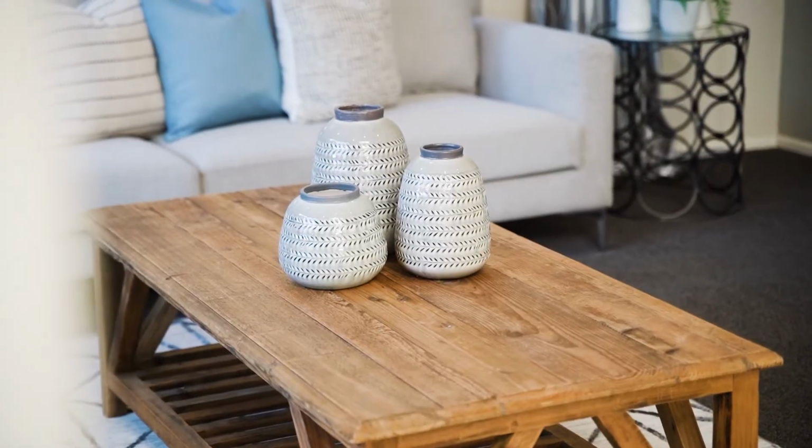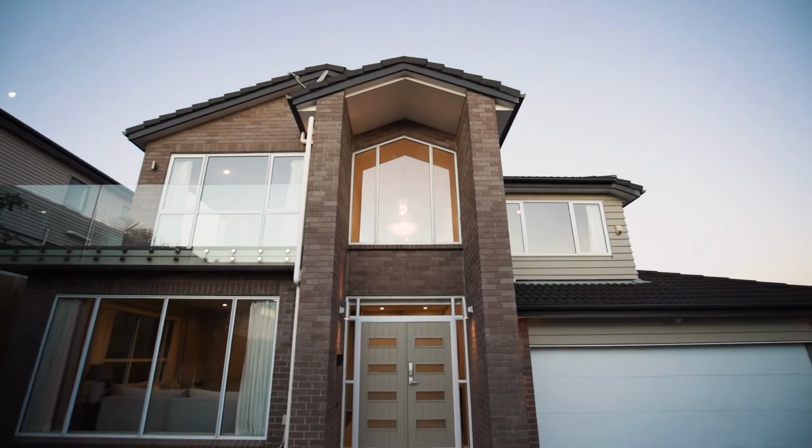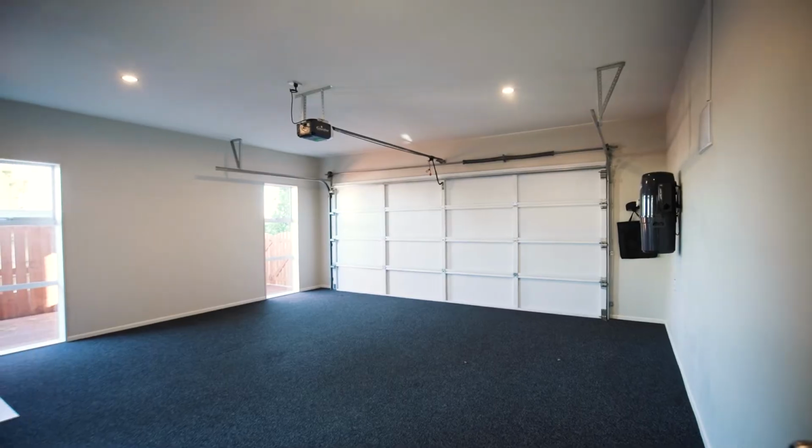This stylish brick and weatherboard home is spread over two levels on a generous floor plan, offering plenty of space for the whole family.